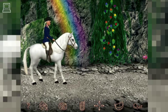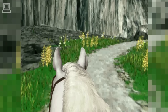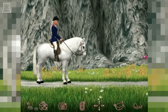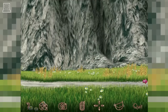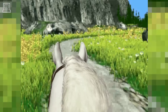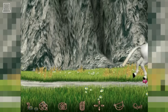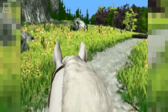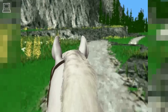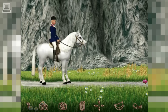Rainbow Falls is so pretty. Giddy up! Let go! Here we go! Let go!